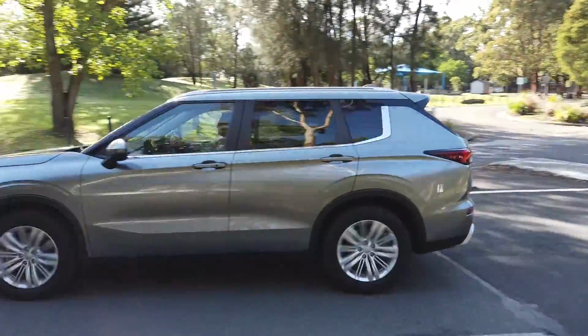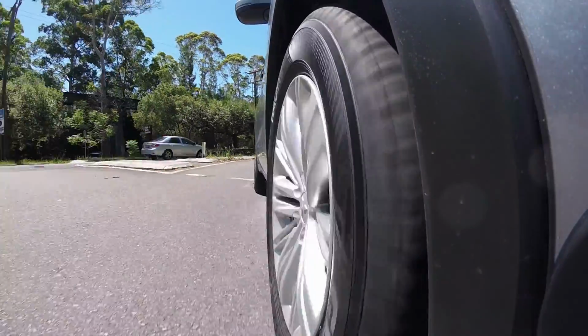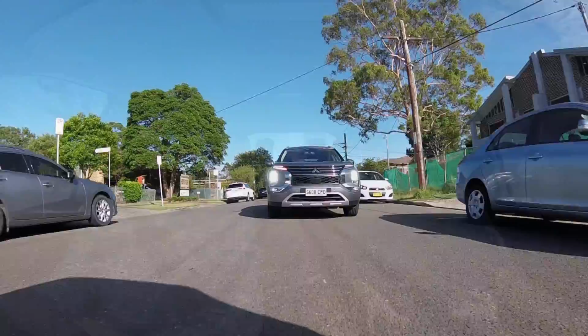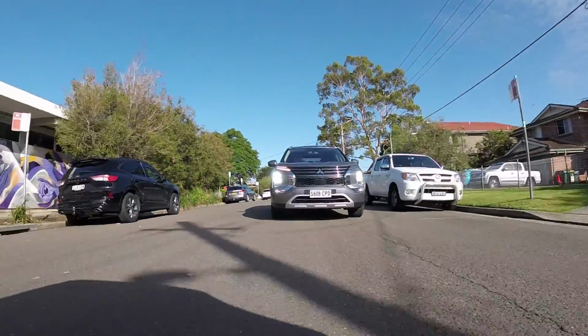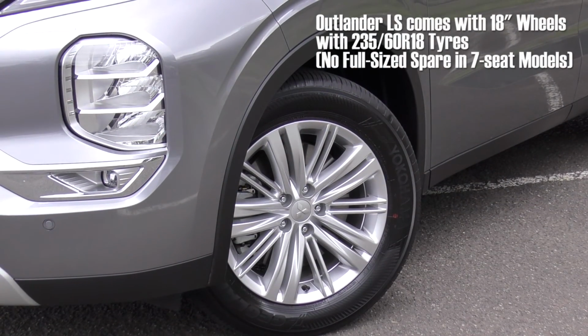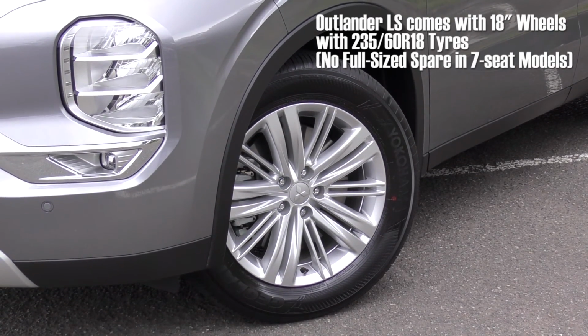The only thing I'd say is with the suspension, when it hit a bigger pothole, it was a bit jarring. It seems okay around the city, but if you hit a few bigger holes in the road, and our roads are pretty terrible, I found it a little bit jarring. Other than that, it was very capable. Mate, I tended to drive this more around town, so I didn't think the ride was too bad. It runs 18-inch wheels, 235/60 18s. In the 7-seat version, there's no full-size spare, but you do get one in the 5-seat version. I didn't take it on the open road, so it felt fine around town for me.